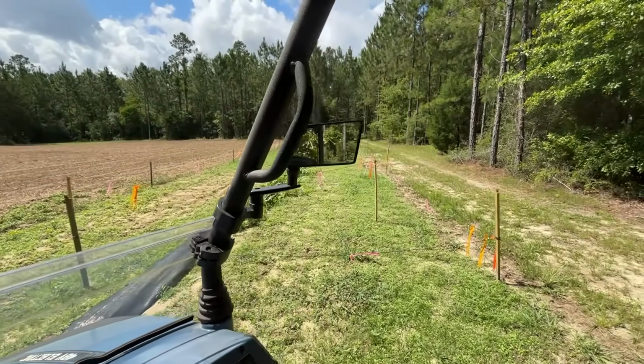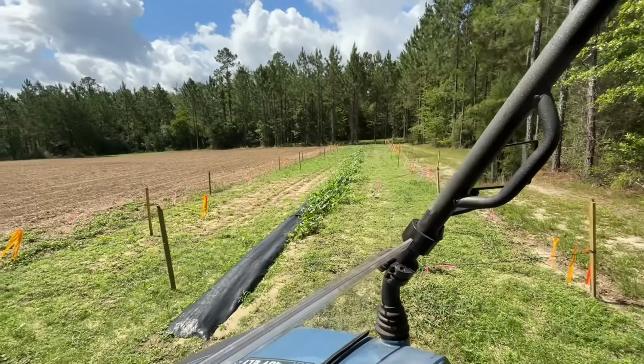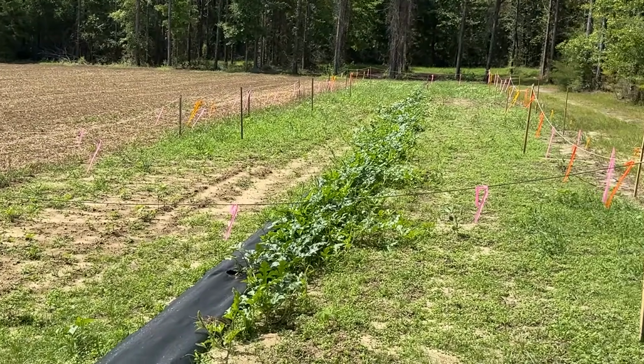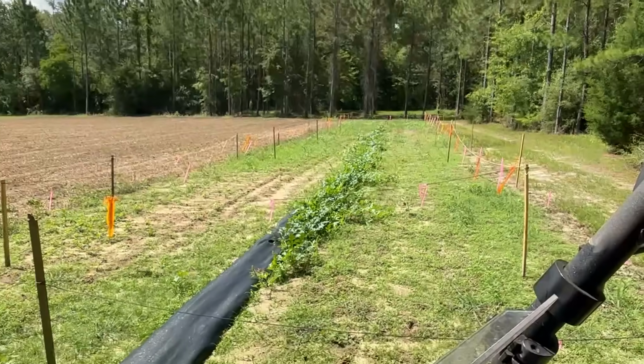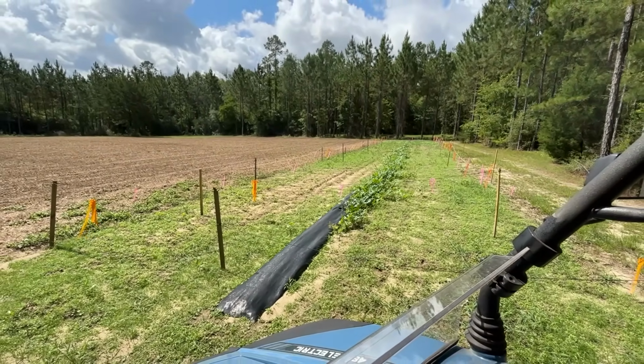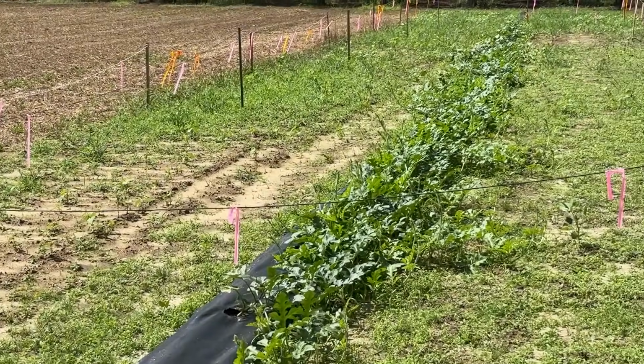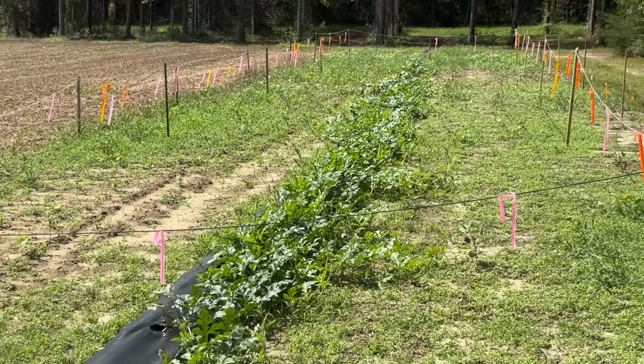But I want to show you how bad the weeds are when you don't use wood chips. This land was tilled at the same time those watermelons were planted, and look how bad those weeds are. So I'm going to take down this fence and till around them, but at some point you're not going to be able to till because of the vines.